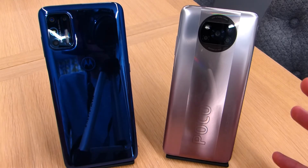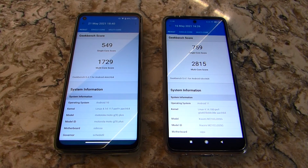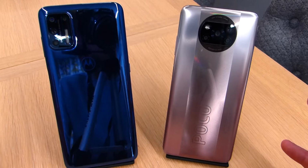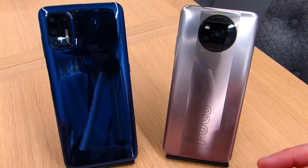And for those that are interested, here are the Geekbench 5 results, which you can clearly see the 860 is considerably more powerful, especially on the multi-core test. But to be honest, again, same with the display, you won't be disappointed with the performance of either phone.